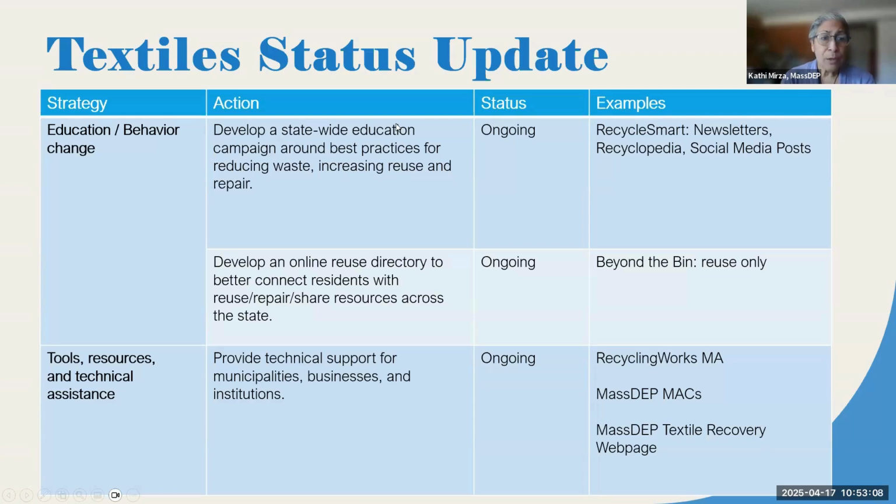With respect to, on the lower row, tools, resources, and technical assistance, our partners at Recycling Works offer technical support for businesses and institutions when they start new programs in this space. They also have a search tool on their website for textile recovery organizations. They have a web page dedicated to textiles and a case study on textile diversion as well.